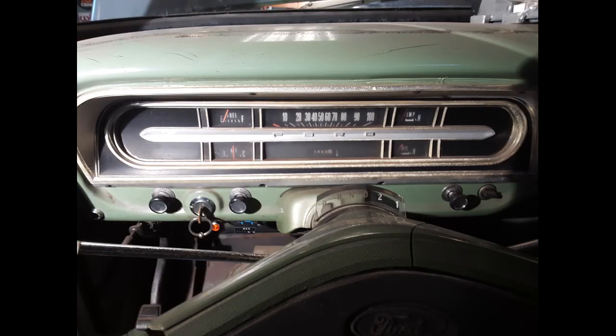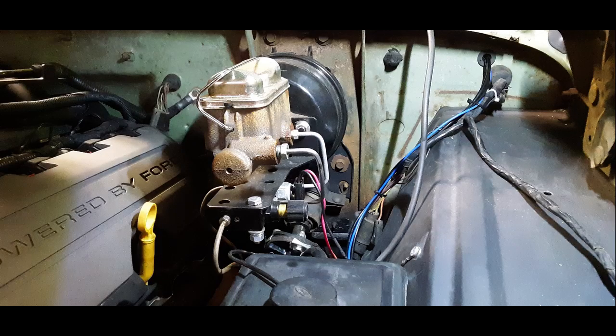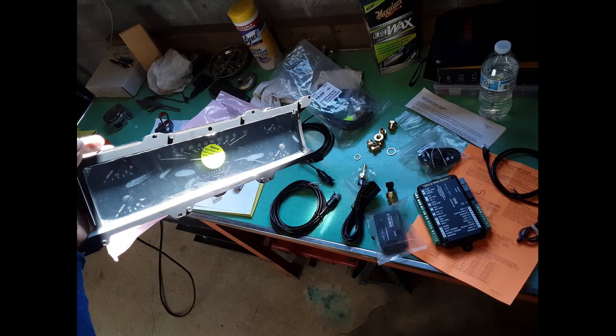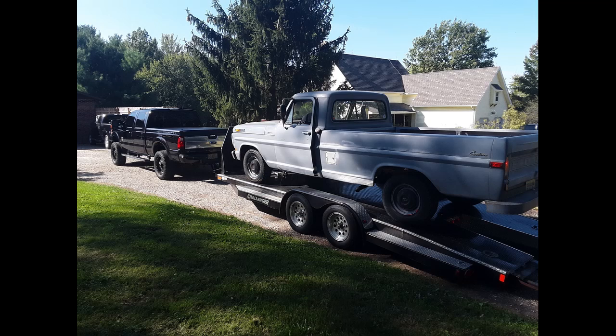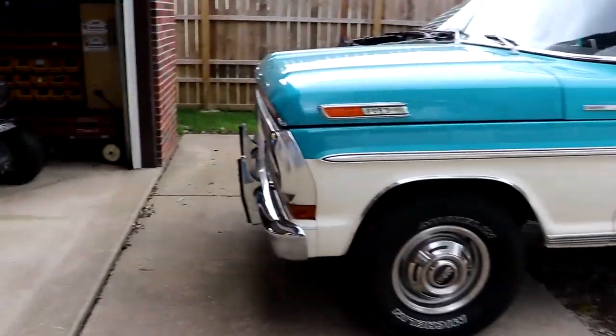It's no surprise that there are modern electrical advances to old school vehicles. I mean, take a look at the Dakota Digital gauge pack that you can put in any old F100 or F250. They've been selling these kits for several years now, and they work like a charm. So it's just modern stuff, you know, coming together.